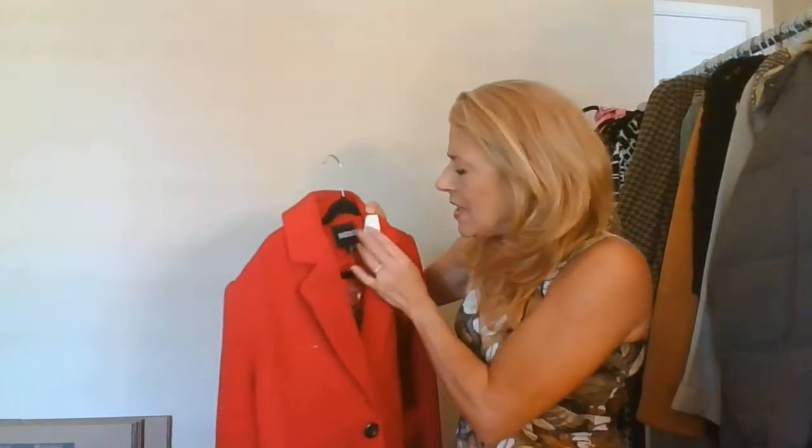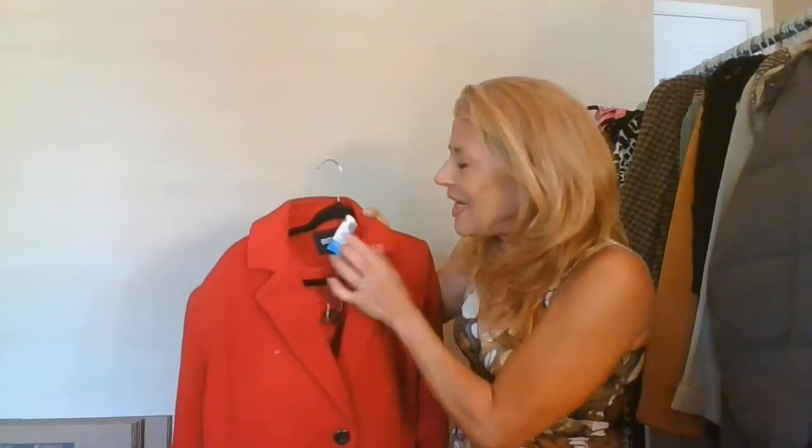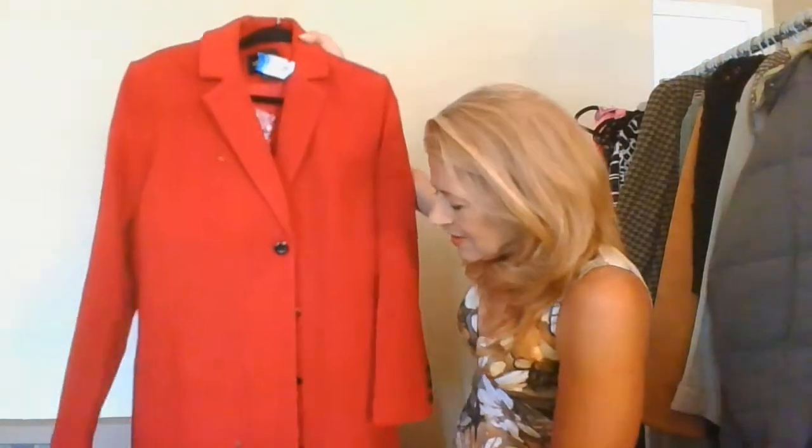Another coat. Oh my gosh, this one's really super heavy. And this one happens to be new with tags. Well, I consider it new with tags because I have buttons. It's Metro style 14 tall, so it is a special sizing. We'll see how it does.